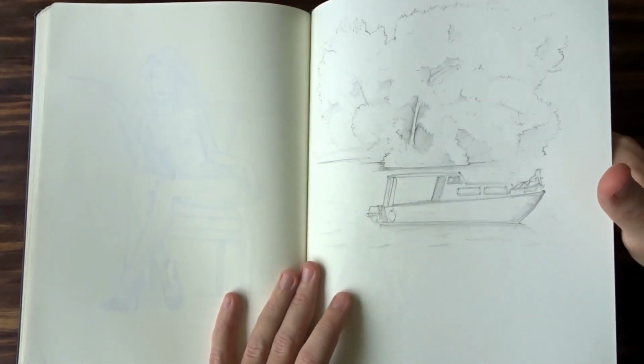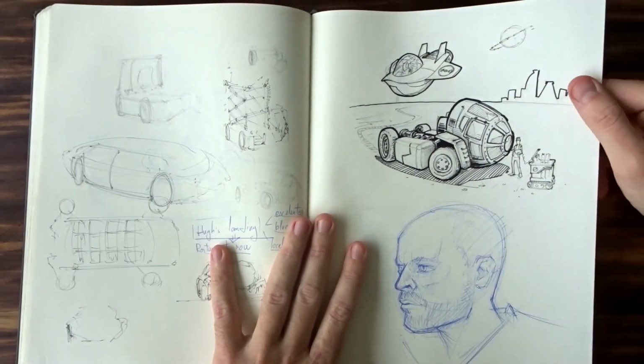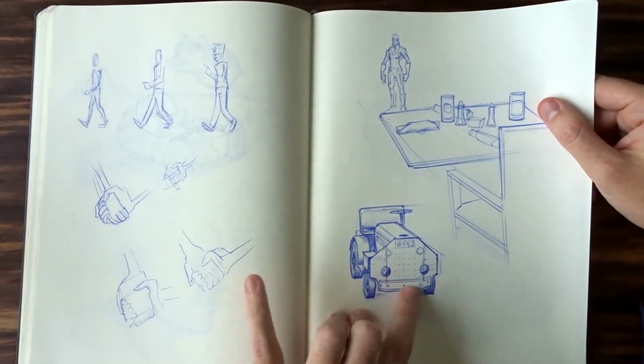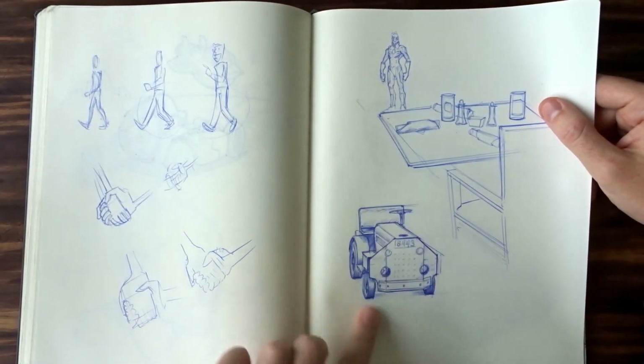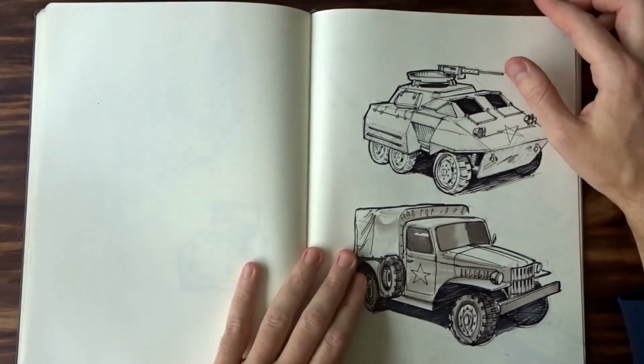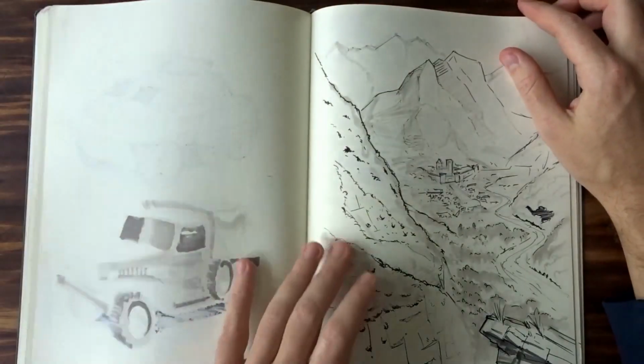It was a nice summery day, I think, and we were chilling at a lake at the house where I was living back then. And then just sketcheroos here and there. This might have been from an airport. I do remember seeing this at an airport, one of our work travels. I don't know where it was. Military stuff. Always like my military stuff.